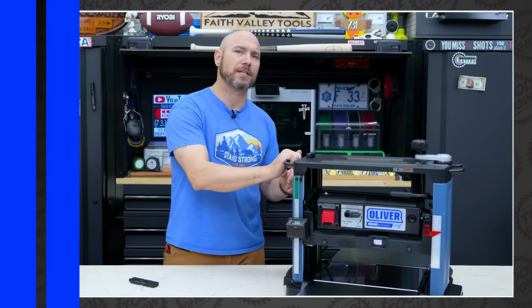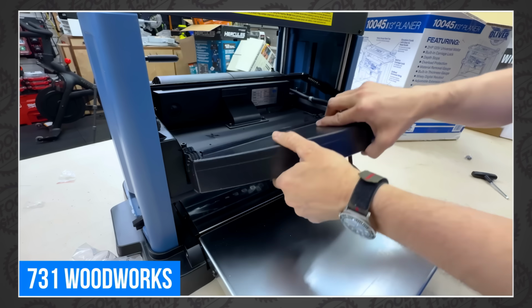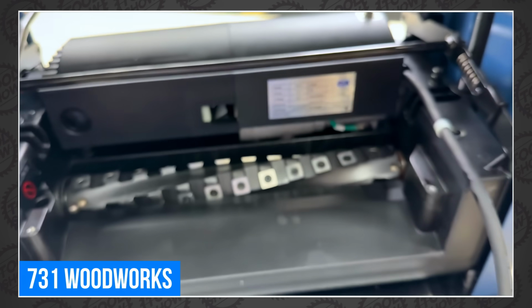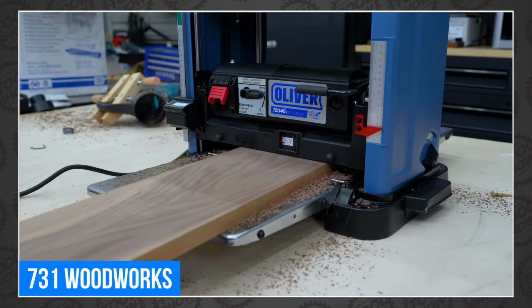Super handy. Matt over at 731 Woodworks is giving Oliver another chance now that they launched a new and improved benchtop planer, which he said might be better than the legendary DeWalt DW735X with its 8,000 5-star reviews. Good luck with that, Oliver.